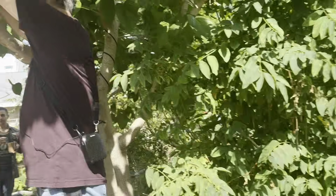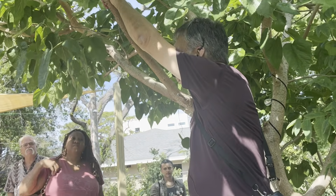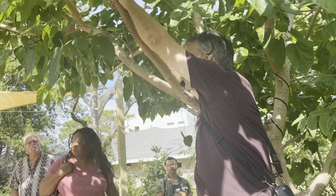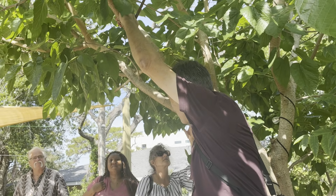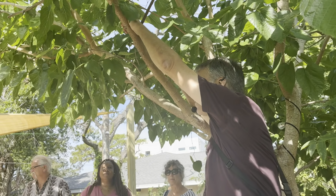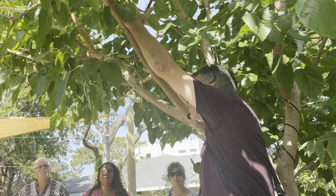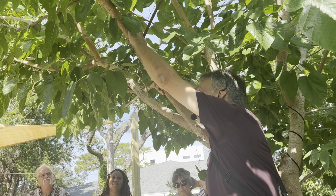Outstanding. So this big beauty is mulberry. This is a white mulberry, and we named a town after this tree, right? There are so many mulberries in Florida. There's different types of mulberries in Florida. All of them are medicinal. I use the white mulberry because I think Chinese medicine is cool too. So this is the one we use in Chinese herbal medicine.